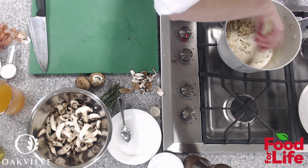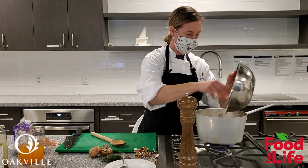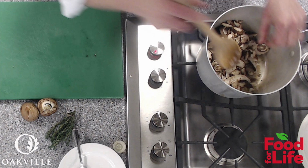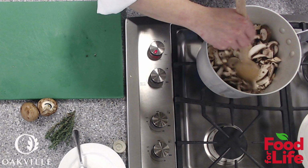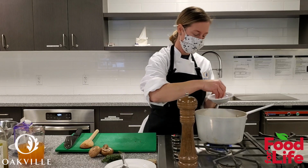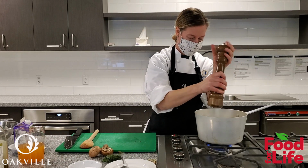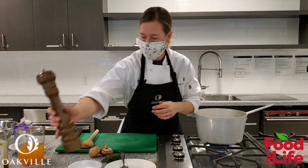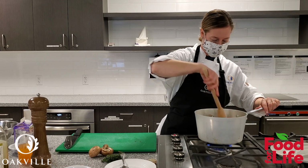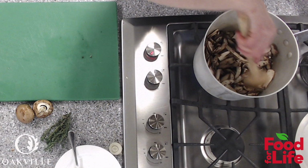Okay, give this one last stir and then we'll add in our mushrooms. So we've got a pound or so of mushrooms going in. We'll just turn up the heat a tiny bit. We'll just stir to incorporate those mushrooms in with the onions and the garlic. Then we're going to do a generous seasoning of salt and pepper. We're just going to cook out these mushrooms for about 3 to 5 minutes.